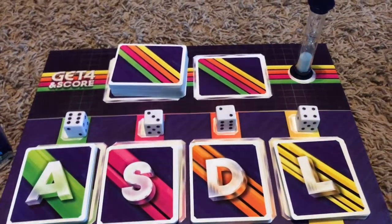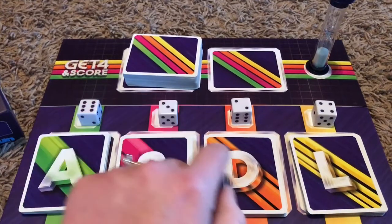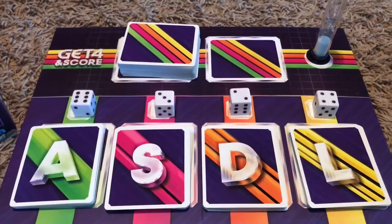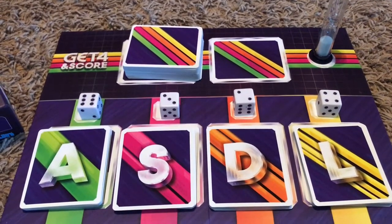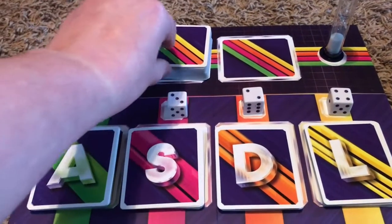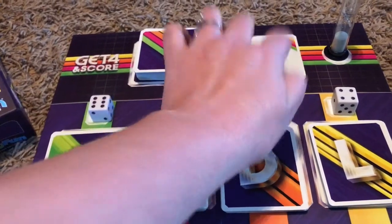So you'll have 4 letters for each round, and each letter has the points associated with it. And you will flip over one of these cards to show the category. Once the timer starts, you try to think of a word in that category, starting with each. Let's see what the category is here. So this time it would be country.